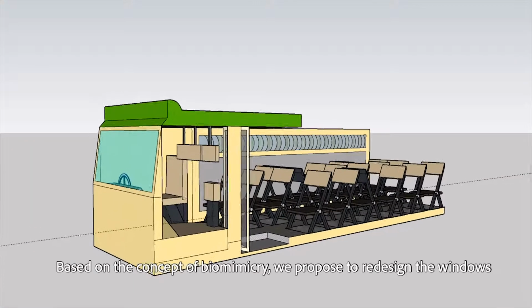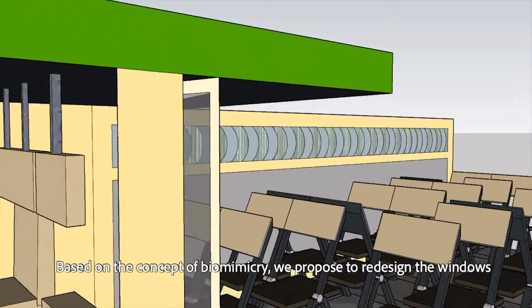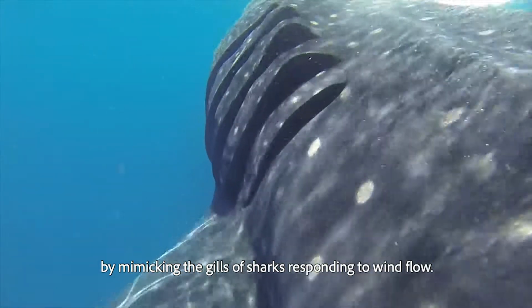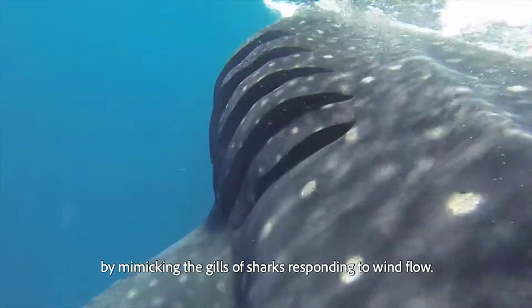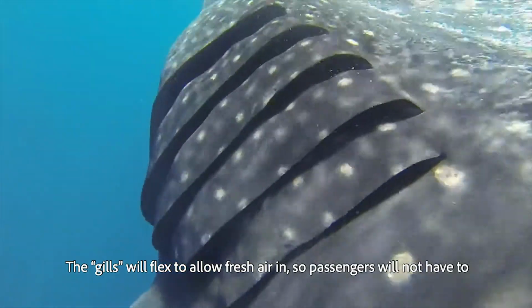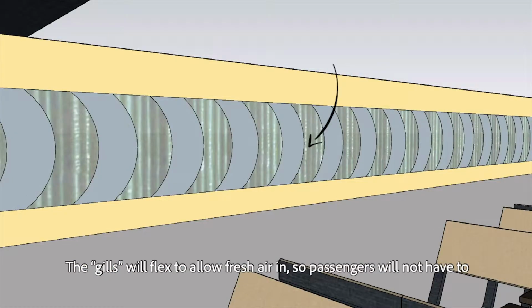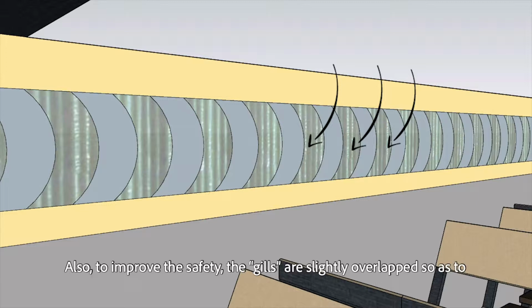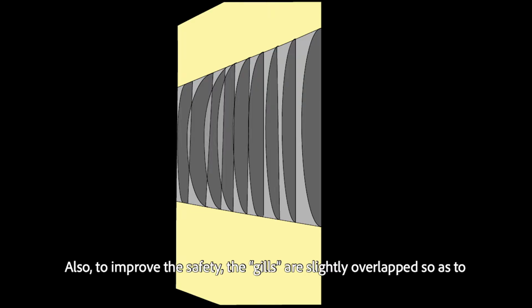Based on the concept of biomimicry, we propose to redesign the windows by mimicking the gills of sharks responding to wind flow. The gills will flex to allow fresh air in, so passengers will not have to open the windows manually for better ventilation. Also, to improve the safety, the gills are slightly overlapped so as to prevent children from putting parts of their body outside the windows.